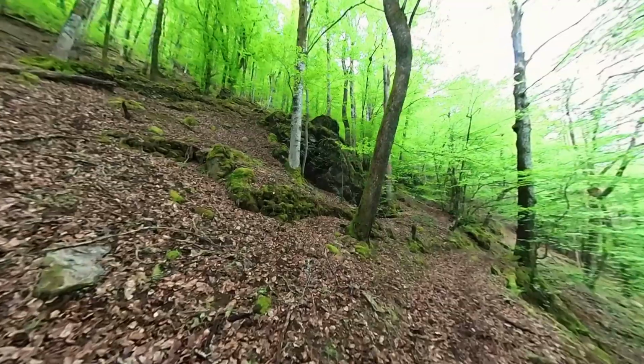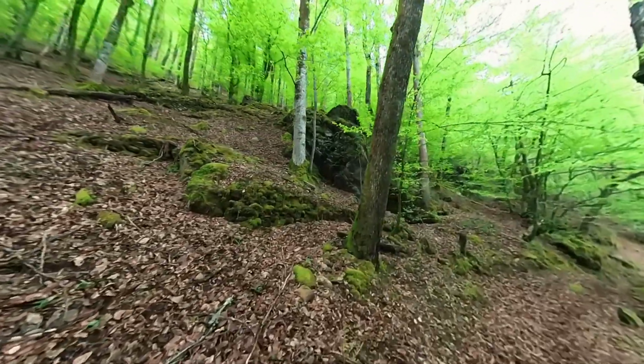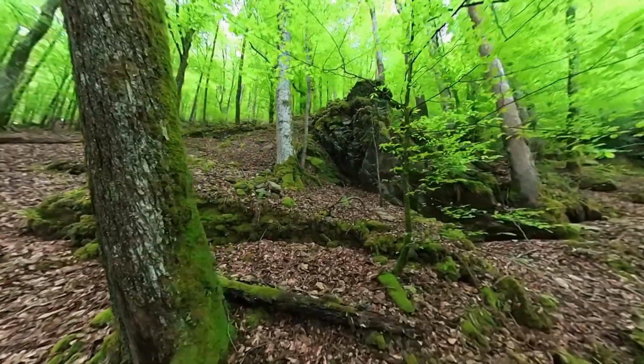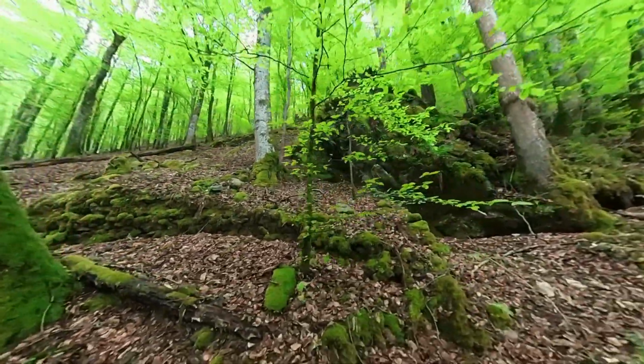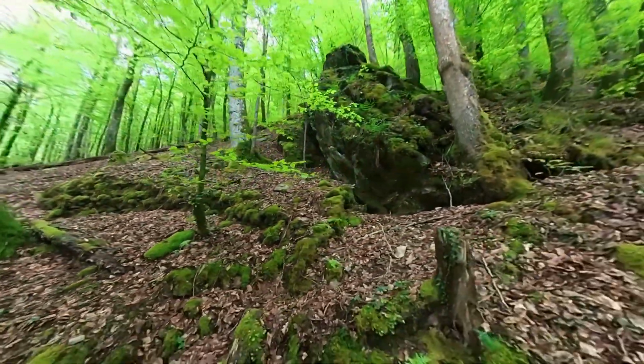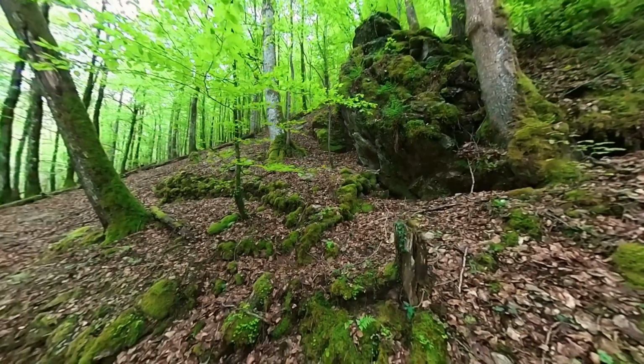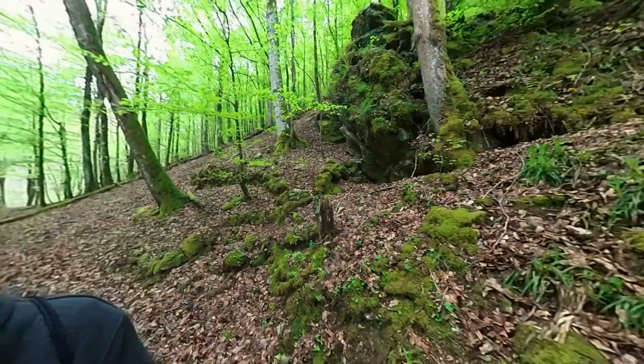I don't know if I quite have the energy to climb up there just to find out it's not suitable. But I mean, yeah, that's just like a big boulder sticking out of the ground.